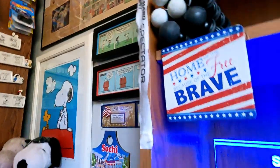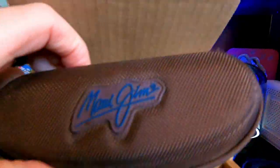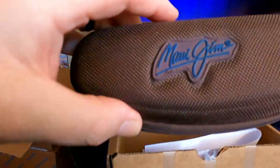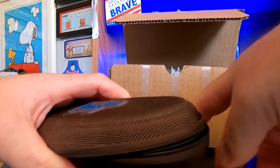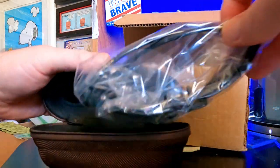Oh, look, we got a gift box today. What did we get? This is really hard one-handed. You know, the very first time I sent back glasses, I didn't send the case, and they sent me a new case. But this time I sent them my case. I have one, I think it's in the RV, that actually has a thing for a carabiner, which I like. Look at that.